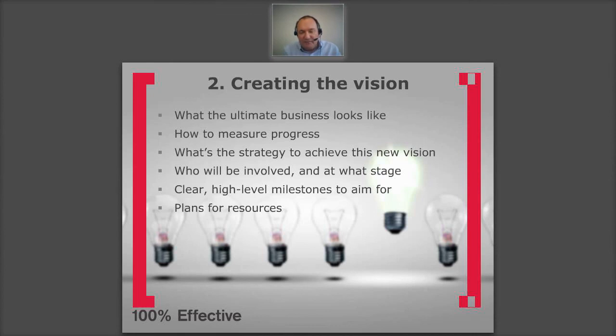So we need clear milestones so that we can work out in the first 6 months we're going to do some pioneers, then we're going to do some more people, and then we're going to roll out to the whole organization. And if we're going to do that, who's going to be involved? What resources do we need? And probably more importantly, how are we going to free up some of those people's time so that they can actually run business improvement?